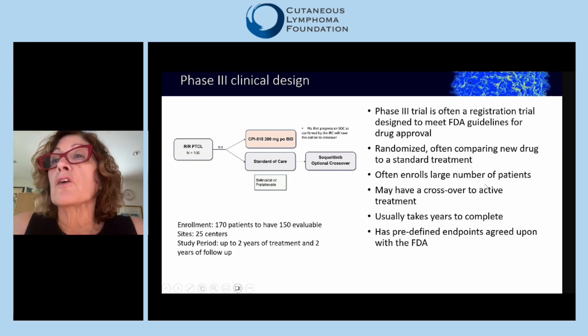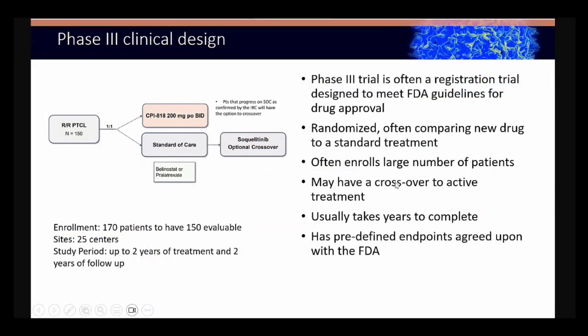Now, again, I mentioned the crossover. So not all trials have a crossover. So in some trials, you're not going to be able to get the experimental arm if you randomize to the standard of care. And as you can imagine, that sometimes affects the decision-making on the part of a patient as to whether they want to enter that clinical trial.